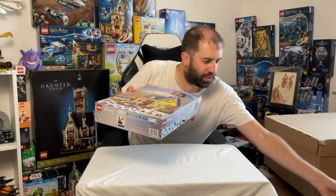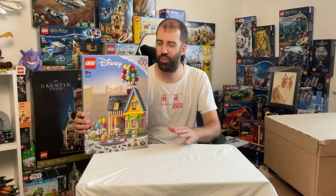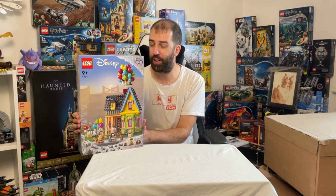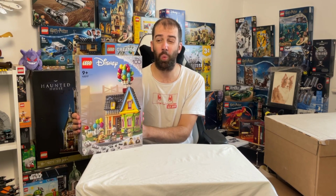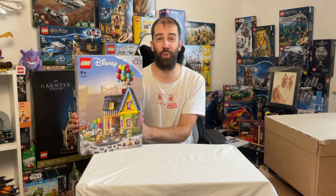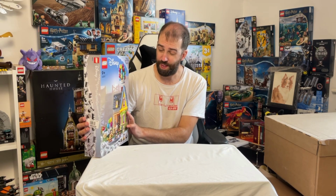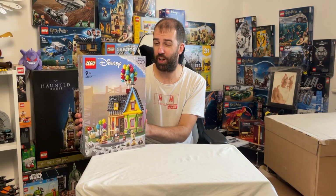the Disney Up House. I think this is really cool. I actually got this for £35, so a bit of a saving off the retail price. I've been after this for a little while, but I was going to try and get it when it came out, but I'm glad I waited now. I was fortunate they were out of stock at the time in the Lego store. So it's worked out quite well, so I've got a reduced price.